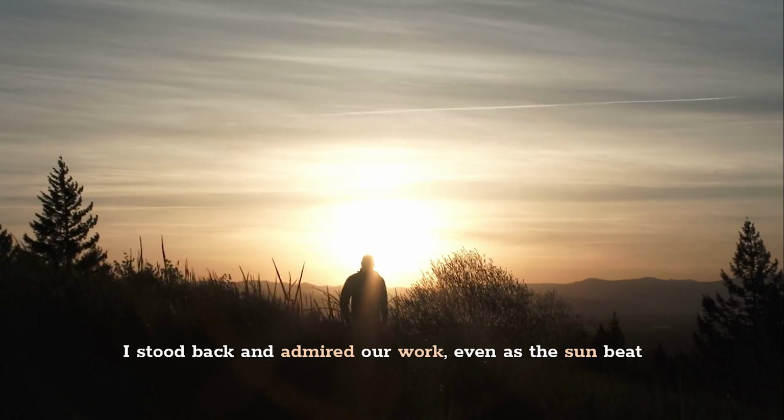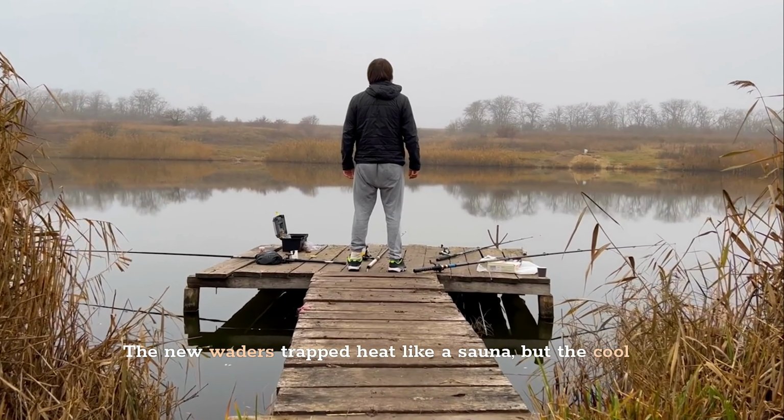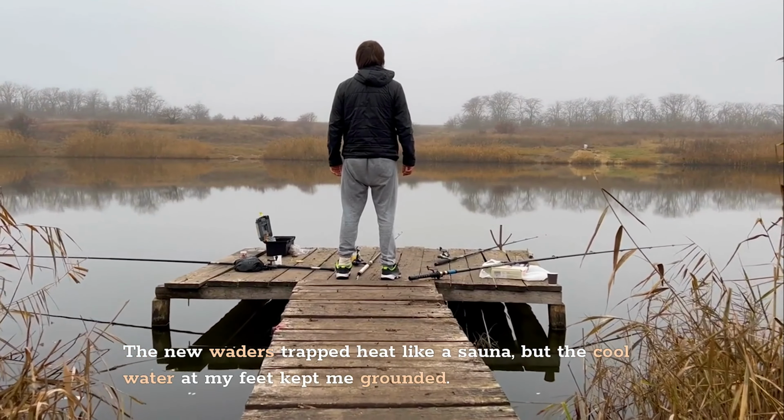I stood back and admired our work, even as the sun beat down. The new waders trapped heat like a sauna, but the cool water at my feet kept me grounded.